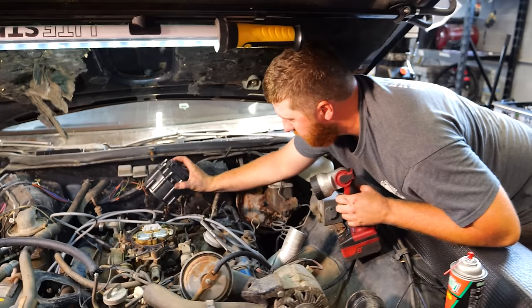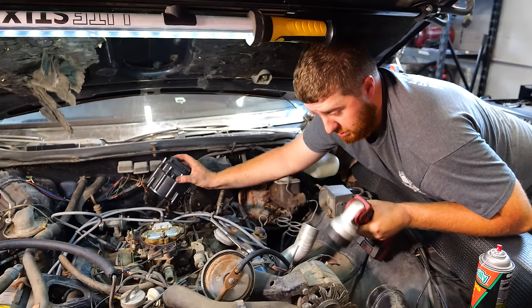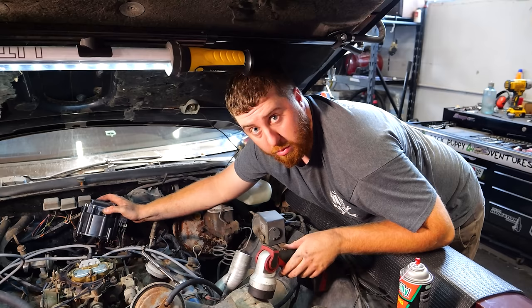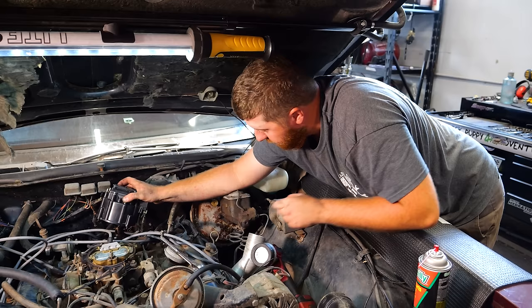Now remember, this is why we need to verify that we're on the compression stroke, because there's two times that mark is going to line up with zero, and one of those is top dead center on the exhaust, and you're 180 out. The reason that happens is because the crank will do two rotations, and the time it takes the camshaft will do one. So top dead center, and this will do a whole circle. So we verified we're on the compression stroke. We verified we're set to top dead center.